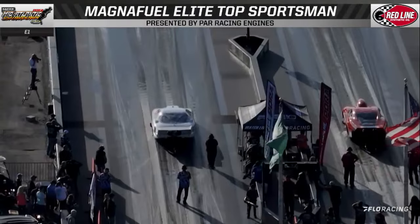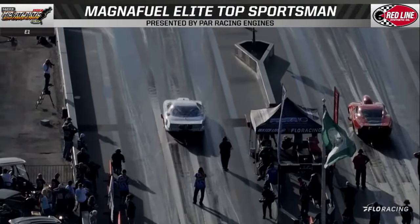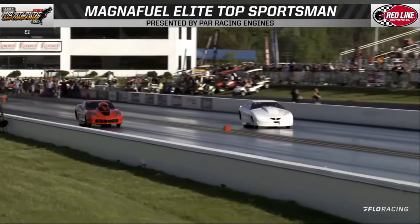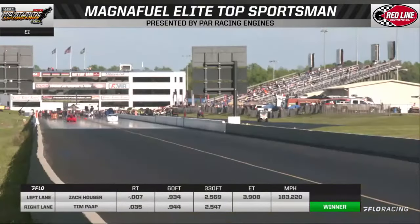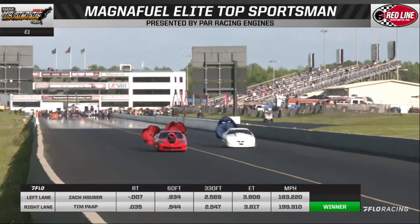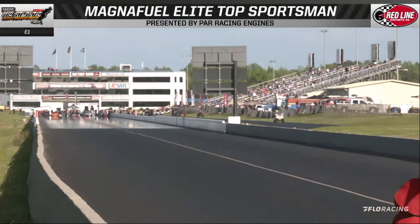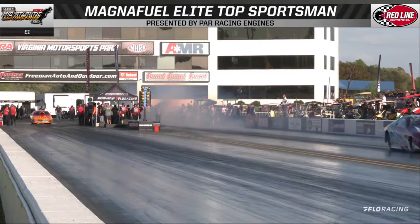All right, Hauser, staged and ready. Tim Papp works his way in. The little red Corvette turns it loose, and there's already a wind light involved here. Zach Hauser goes 7,000 red. Tim Papp is going to go 381 with a 7 at 199. And the Charleston, Illinois Papp Auto Body entry will move on into round two. It will be Brian LaFlamme taking on Tim Papp for that matchup.